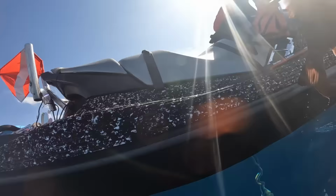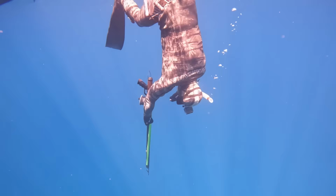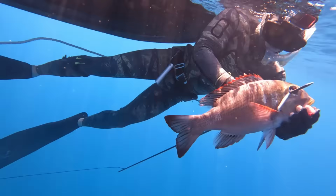Okay. I asked Desmond what his max depth was that he could spearfish at, and he told me between 120 to 150 feet underwater. And after watching him all day, I believe it. Oh, he got another fabulous one.